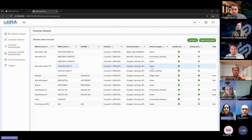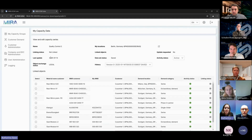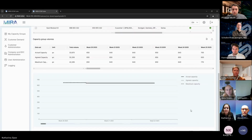It can now be linked to the corresponding capacity group. This is exactly what is done next. For an example, we have a quality control station here. As soon as the capacity is linked to all demands using this resource, it can be shared with the customer. So sharing is done right now.